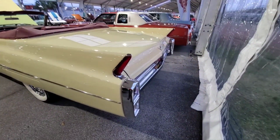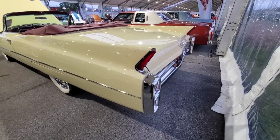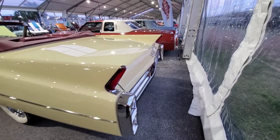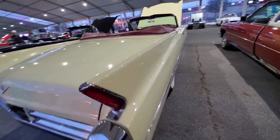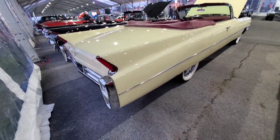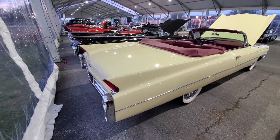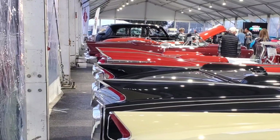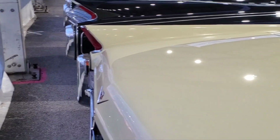And now you can see this is 1963, a couple of years after the 1960 model year, obviously, and those fins are slowly dwindling down into the vehicle. But Cadillac still captured the iconic look of American motoring. If you zoom down here, you can see the tail fins for 59, for 60, and for 63. Quite a comparison.